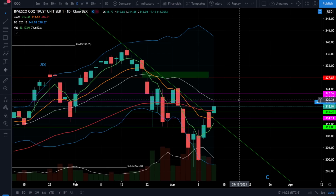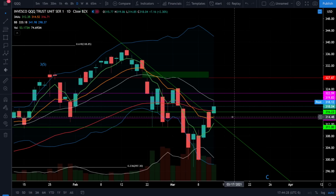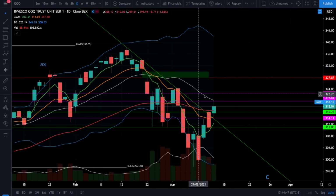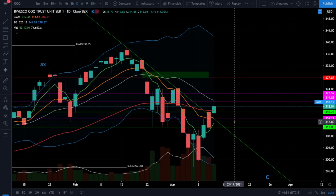So looking at the chart, remember that the QQQs are still in a downtrend. The 5 EMA is still below the 13, and the 13 is still below the 50. These moving averages are currently stacked to the bear side, meaning we still have a downward trend. If you've followed me for any amount of time, you know that the trend is our friend and we never want to go against the trend. So while we did have a nice price action day today, and it does look like we're starting to break out of our downward trend line, we're still in a downtrend until we break out of it.